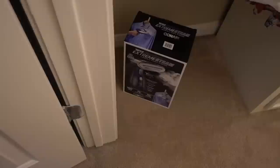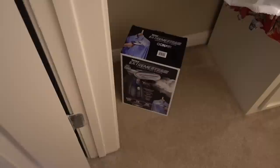Oh, this is a new steamer I got at Costco. No, I haven't tried it out yet. But with the water boil notification being on, I didn't want to put potentially contaminated water in there and have it ruin the whole thing. So that was a reason to procrastinate.